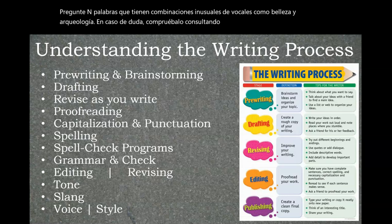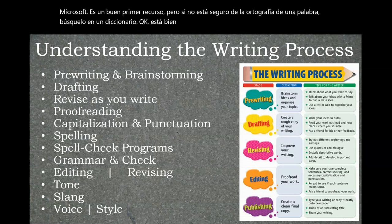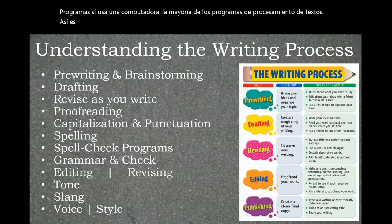So we use dictionaries in the class, ladies and gentlemen. We don't rely on Microsoft Spell Check. It's a good first resource, but if you're unsure about a word's spelling, then please look it up in a dictionary, okay? All right, let's go ahead and talk about spell check. Spell check programs. If you use a computer, most word processing programs, so Microsoft Word is what we call a word processing program.